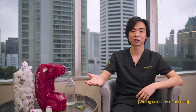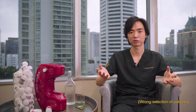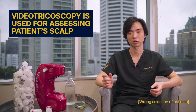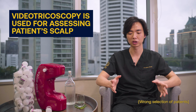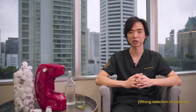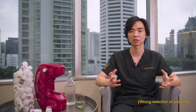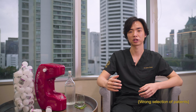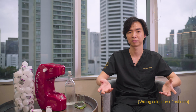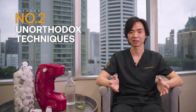So generally when I screen my patients for suitability for this procedure, it will not only involve just looking at their hair, combing through their hair, but also using a video trichoscopy device which actually measures the diameter of their hairs to make sure that there are actually miniaturized hairs that can benefit from this reversal of miniaturization that Regenera does. If you skip this step, you actually may be misdiagnosing the condition and may not be getting an adequate result. The second most common reason I've seen is people using unorthodox techniques.